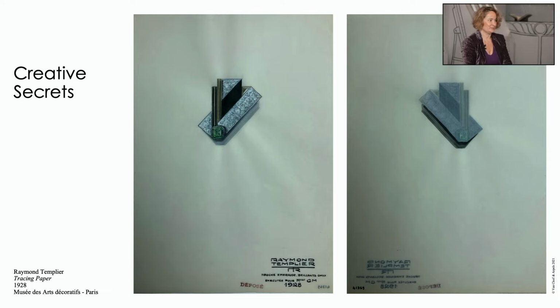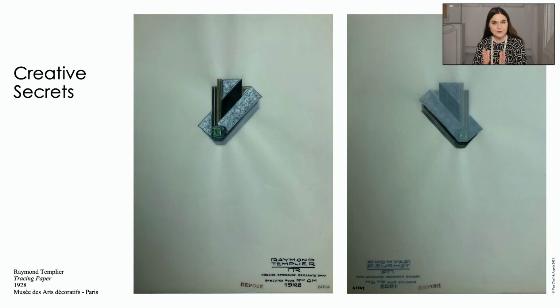Now this is the great Raymond Templier, who was the secretary of the Union des Artistes Modernes. The Union des Artistes Modernes, the UAM, involved architects, sculptors, and all kinds of artists and painters, and Templier, who is known as the architect of jewelers, is a key person in that group. And he really paints his jewels in a very architectural way, and his jewels are constructed that way.